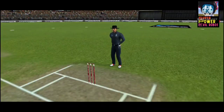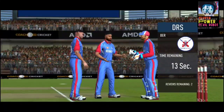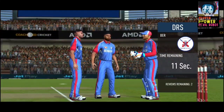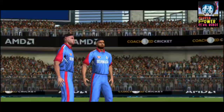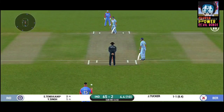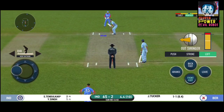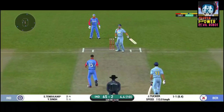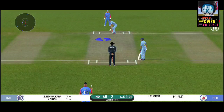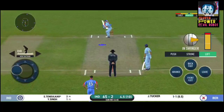That is huge appeal. Bowler thinks he's got the batsman, but the umpire thinks otherwise. Would have been frustrating having missed out on the last one. Unable to break free. Missed that completely.